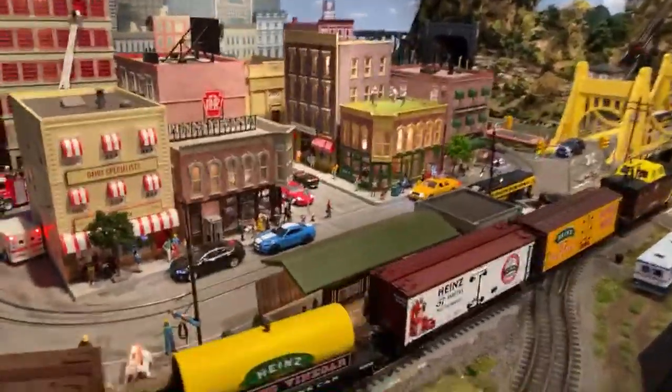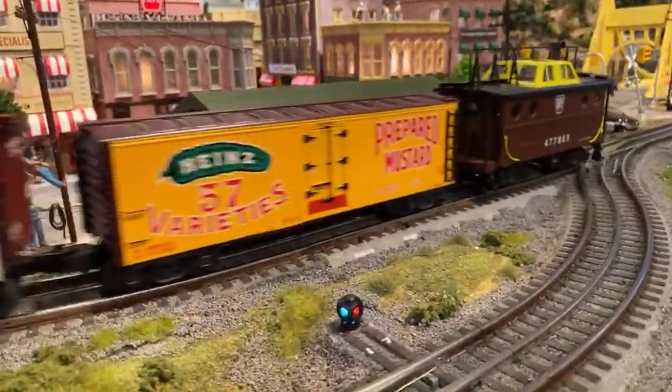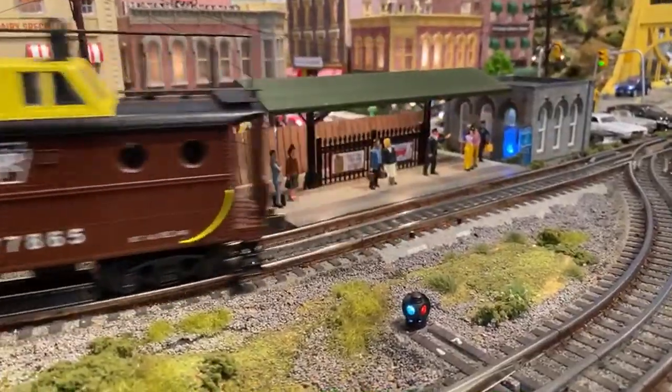Maybe we'll make a train stop at our little train station here with the Tuscan K4.